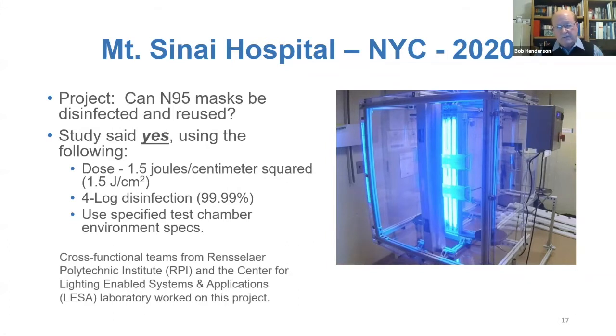And so this was all done by 2 groups, one out of the Rensselaer Polytechnic Institute, and then also the Center for Lighting Enabled Systems and Applications. You're going to get familiar with this term in this group called LESA Laboratory. They worked on this project. Of course, we're thankful that availability of masks moved forward, and this is not as important now, but we didn't know this in March and April of earlier this year.